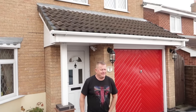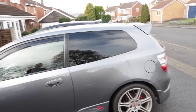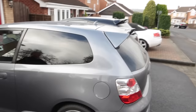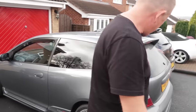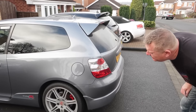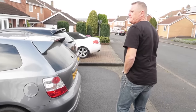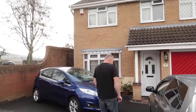Find me something wrong with this car. Find me something wrong with it. Find me something wrong with it. It's immaculate, innit?